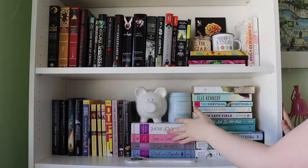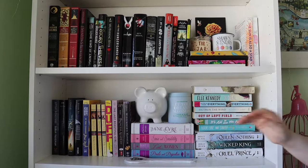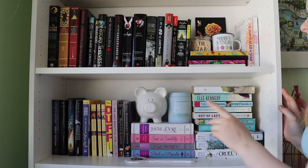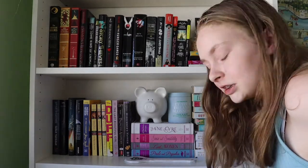We have some classics: Jane Eyre, Sense and Sensibility, Little Women, Pride and Prejudice. I haven't read them yet, but I'm looking forward to reading them, hopefully this winter, but you know, I never get around to my TBR, so maybe it's a pipe dream.